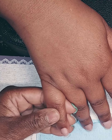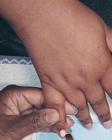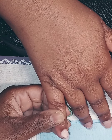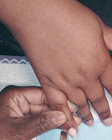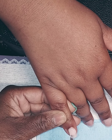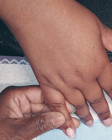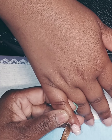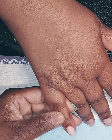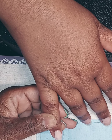If you all haven't noticed, I love doing short nails better than long nails. I love short nails on myself. Now, if a client wants long nails, I would do long nails, but I prefer to do short nails. To me, it's quick, easy, and simple to do, but short nails I really, really love, but I know long nails are a thing too as well.